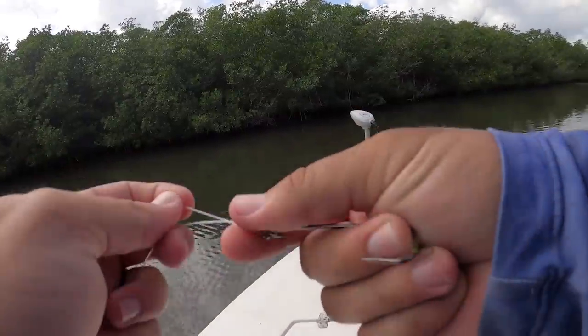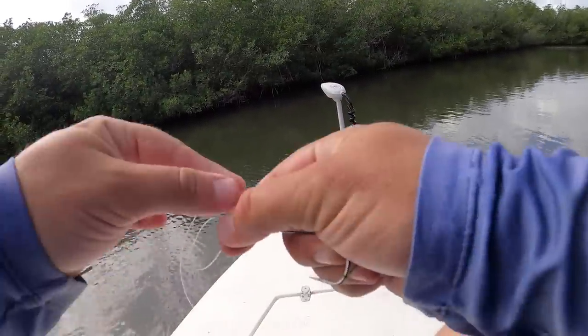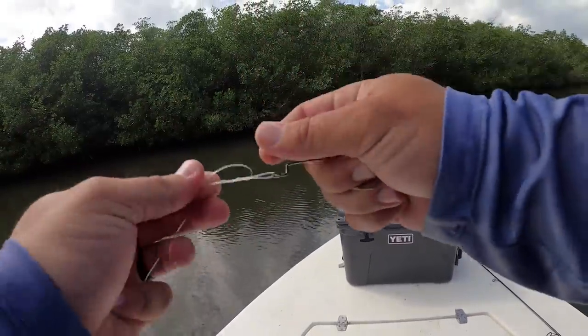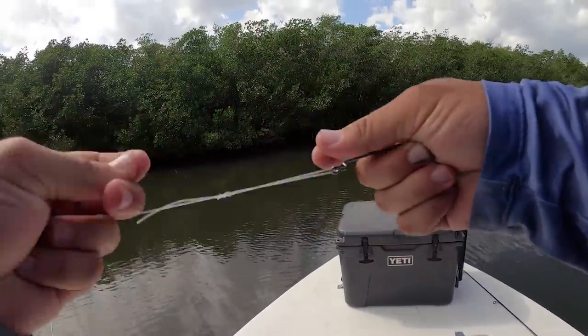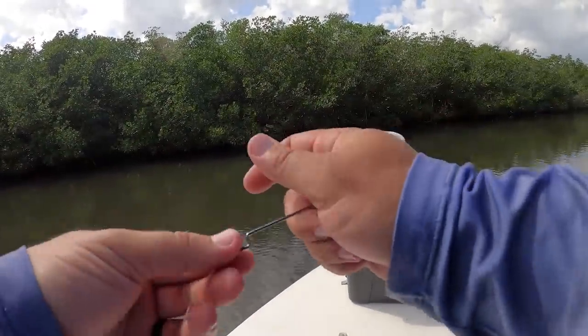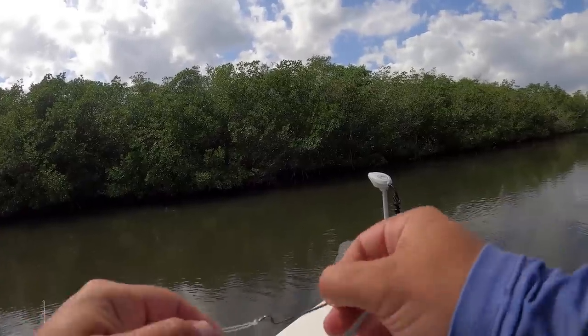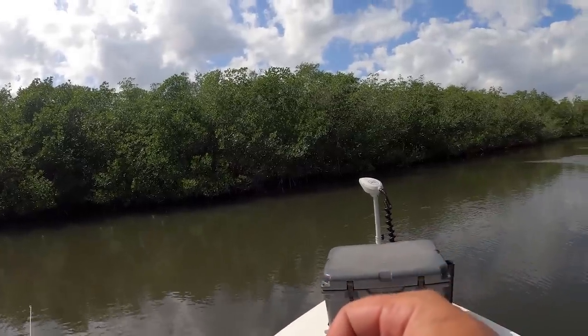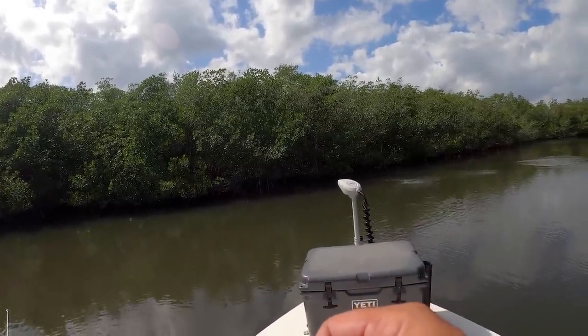Took a moment to think about re-rigging and what I wanna do. I'm gonna throw a fluke style bait on here. And right now I just got 40 pound fluoro and on it just a weightless wide gap hook. It's called a Heavy Hammer. It's actually a hook that Catchco makes and I have become quite fond of them.